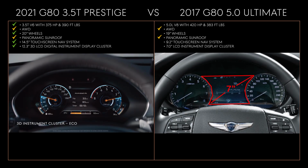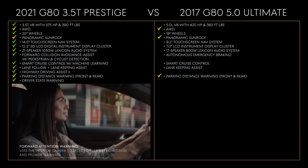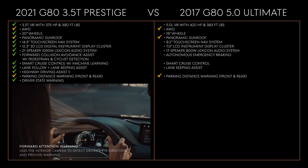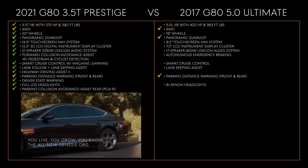It is very clear and responsive in person and is much more informative than the small 7-inch screen on the old G80. Speaking of those infrared eye trackers, they will monitor your eyes and alert you if you aren't paying attention. If you're backing up and a pedestrian or obstacle is in the way, the G80 will warn you and hit the brakes if necessary.